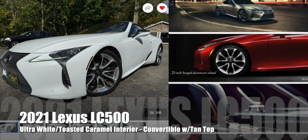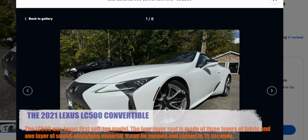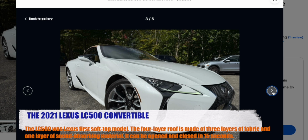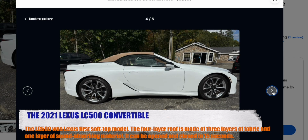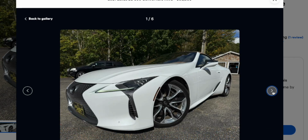Another 2021 opportunity here. Guys, this is a gorgeous 2021 Lexus LC500 convertible. Now, this one is coming in that gorgeous ultra white exterior. We get the beautiful 21-inch wheels there. We can tell just from the pictures, as well as the top, that we've got the toasted caramel top on this one as well as the toasted caramel interior. Don't think this one's going to give us any pictures of the interior, family.